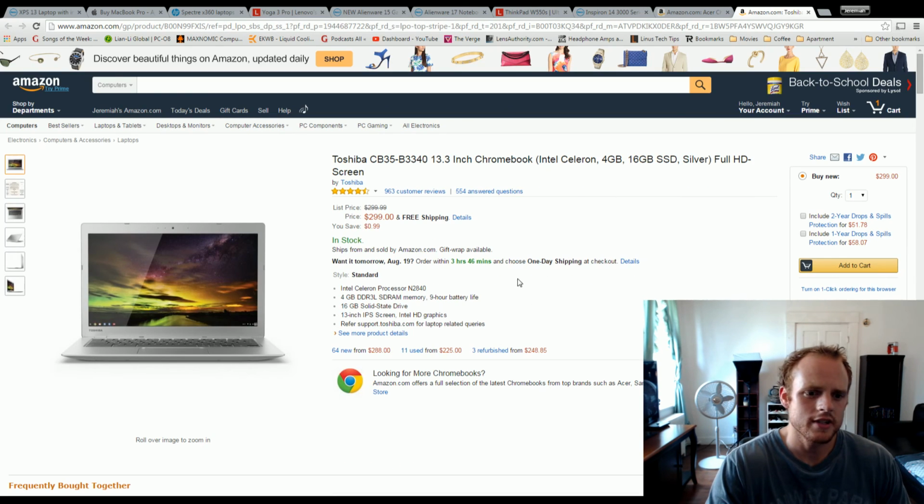And my other option is going to be the Toshiba 13.3-inch Chromebook. It runs about $300, but again, you can get this under $200, especially if you shop around. 9-hour battery life. It's got a 16 GB solid state drive in it, I'm assuming for the OS, and it's also got an IPS display, which is amazing that they can get an IPS display in the system for that price point.